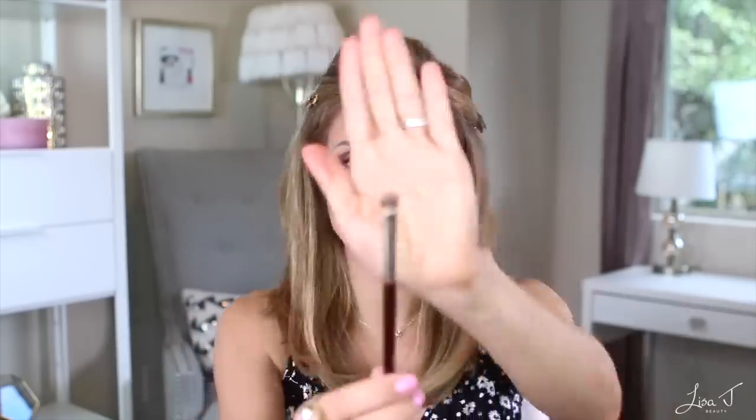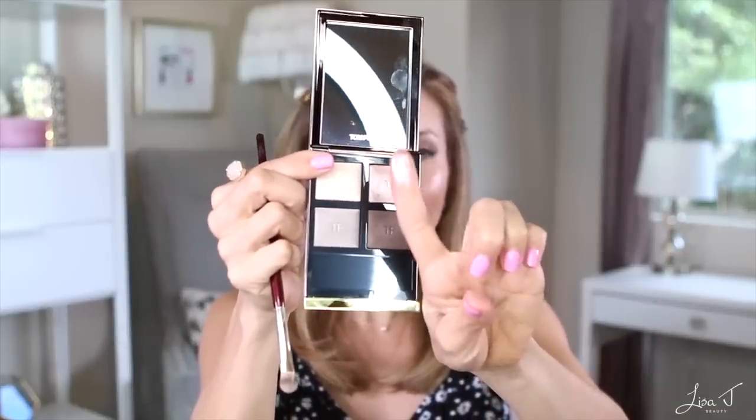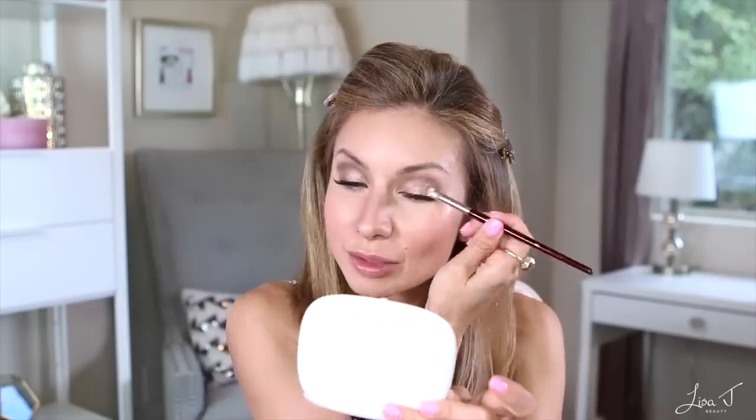So next I'm going to go in with a shader brush. This is the 203 by BK Beauty, and I'm going to load up this pinky shade. Let me show you what it looks like. It's so light reflective that it looks a lot lighter, but it actually has a good level of pink to it. And I'm going to load up the brush on the side, and I'm just going to kind of pack it right here onto the center of the eyelid, just to give a little bit more of that shimmer and sheen and brightness to the eye.